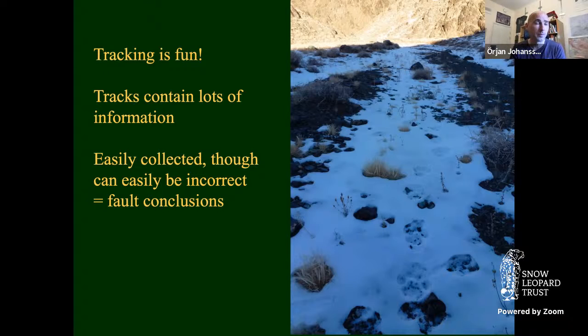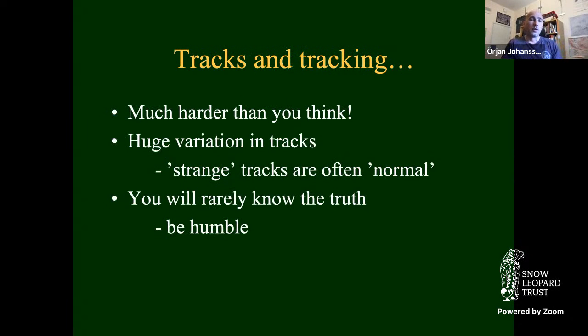This information is pretty easily collected, though if you're not careful, you can be incorrect, and then you'll come to the wrong conclusions. So it is important to be very careful in your interpretations. It is much harder than you think to track, partly because there's a huge variation in tracks, and what you may think is a strange track is quite often normal. You might see this photo of the perfect wolf track, and that's what they should look like, and they do sometimes. But quite often they don't. We may think, oh, this is a strange track, but it's quite often just because of the substrate or whatever the animal was doing, they will look different from what you would expect.